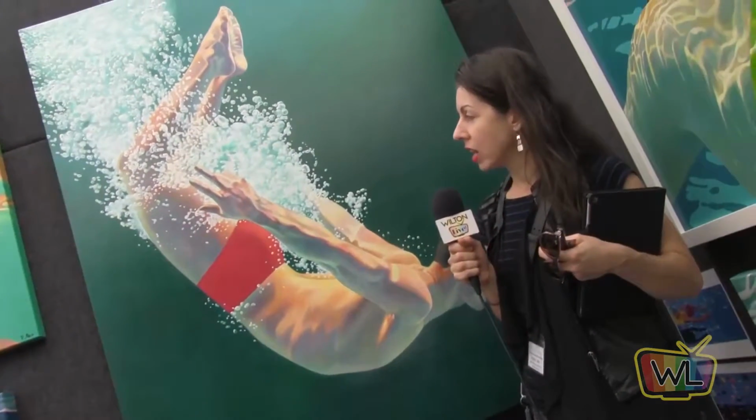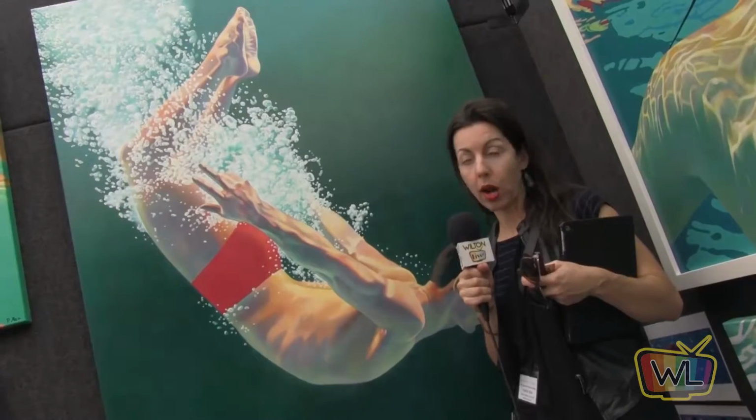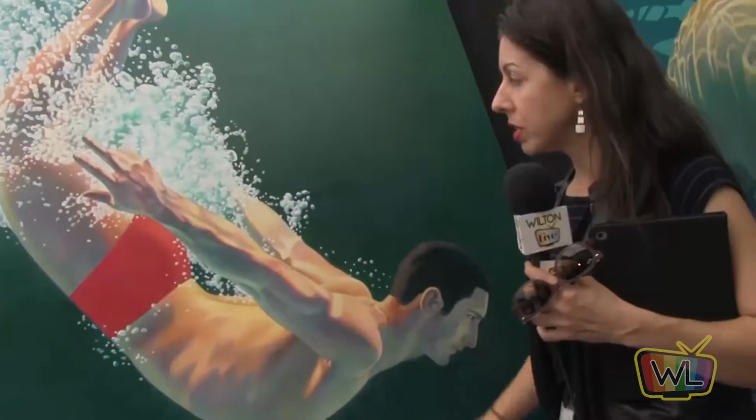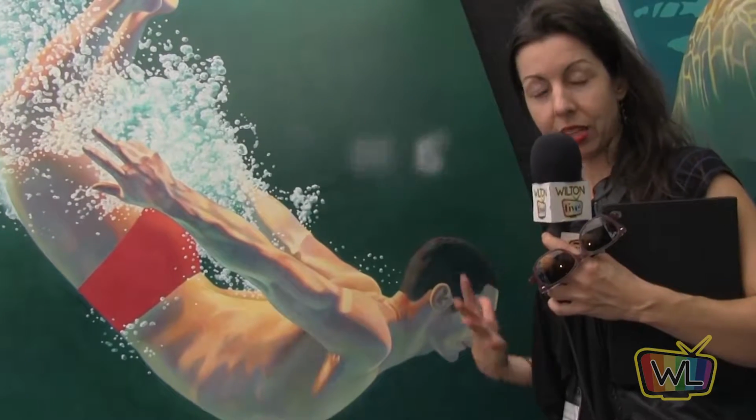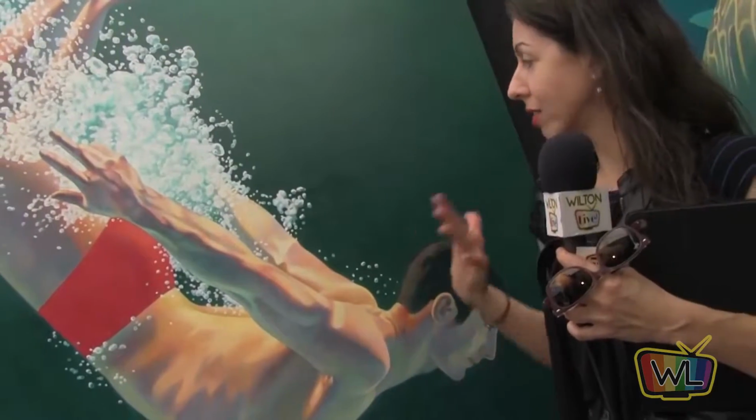Hi, my name is Pavlina. I'm from Bulgaria and I moved to Miami 10 years ago and I make acrylic paintings on linen. I do my paintings based on photographs, but they're not exact representations of the photographs. I do a lot of underwater pictures and then I paint everything by hand. This particular piece is called Catharsis, because it reminds me of the cleansing that water gives you. When you swim, you just feel cleansed.